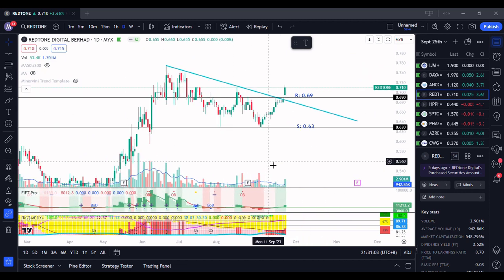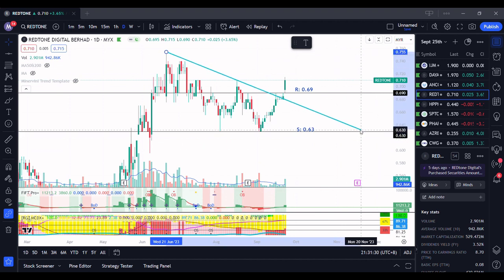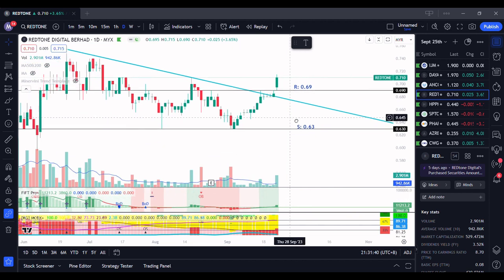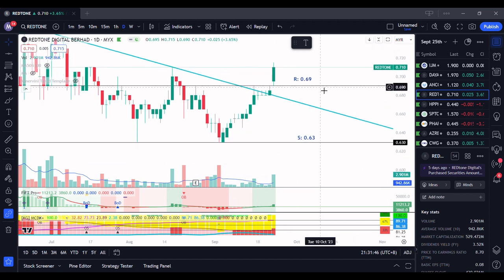Then next is Redtone. Redtone is quite nice in the sense that it formed a very nice solid base before it broke out, and the breakout also happens to be a breakout from the downtrend line. If you have a look at the downtrend line over here, it started from here, June this year, and then it continued going down, and it attempted many times. It attempted 2 to 3 times but failed. This one I think never even reached, so we'll just say 2 times. So it attempted 2 times and failed, but this time it successfully managed to break out.